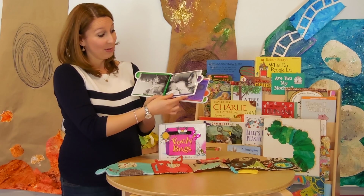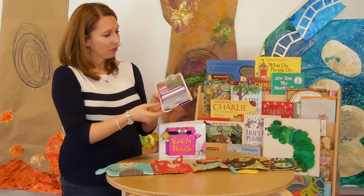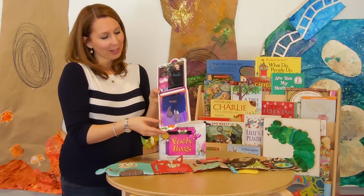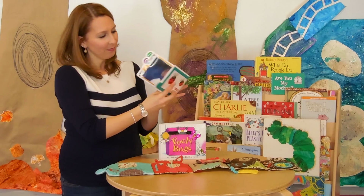Black and white is a great option for them. They love the contrast, and as they get a little bit older, around 3 months, they'll start to see other color combinations. So you can identify grandma and grandpa, flip through, have their first book of Who Loves Baby.